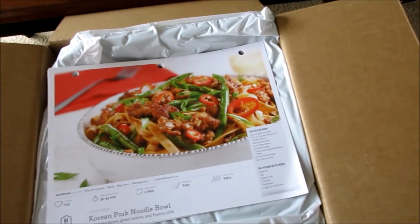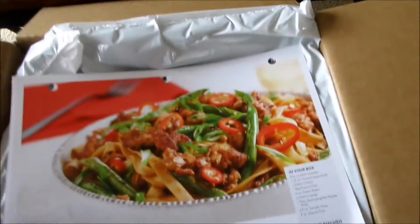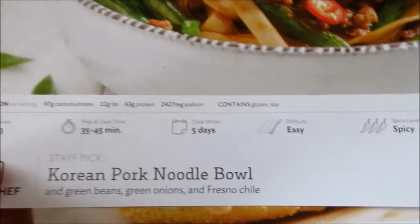Okay guys, so I went ahead and opened the box, and this is what it's going to look like when you first open it. The meals that we got for this week are the Korean pork noodle bowl. If you look down here, it tells you that this one is spicy. It also tells me how long my prep and cook time is going to be. It's going to be an easy recipe.